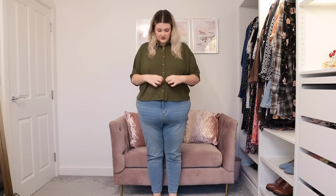So yeah, I love this. I think it's really cute. I'm excited to play with it. Like I said, I know it's not everyone's style, but I really like it and I'm very excited. So yeah, this is a definite keeper. I'm about to see if they have it in different colours, but I love it in this khaki green.